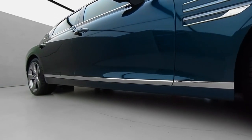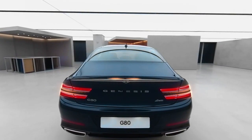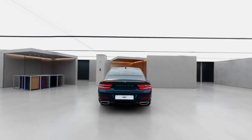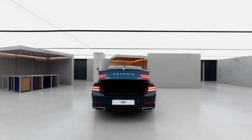Let's turn to the rear. The highlights of the G80's rear are the quad lamps and the horseshoe-shaped deck lid surface. The trunk release button and its surrounding chrome garnish mimic the shape of the Genesis logo and reflect the brand identity. The deck lid was designed to make driving safer and even more aerodynamic.